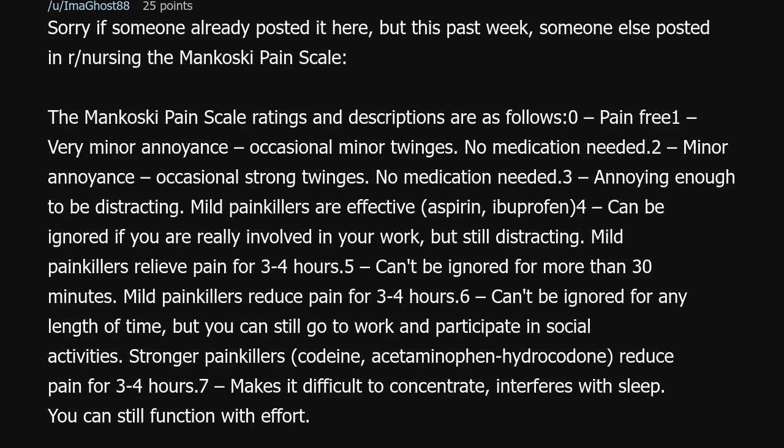4, can be ignored if you are really involved in your work, but still distracting. Mild painkillers relieve pain for 3 to 4 hours. 5, can't be ignored for more than 30 minutes. Mild painkillers reduce pain for 3 to 4 hours. 6, can't be ignored for any length of time, but you can still go to work and participate in social activities. Stronger painkillers. Codeine, acetaminophen, hydrocodone. Reduce pain for 3 to 4 hours.